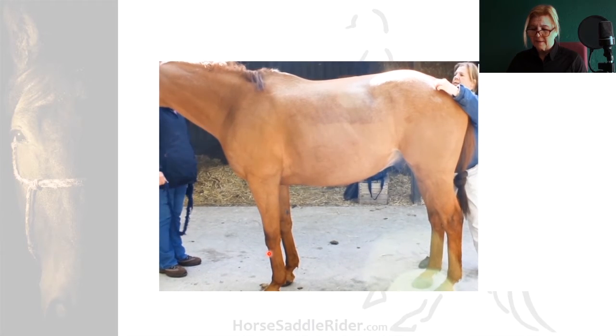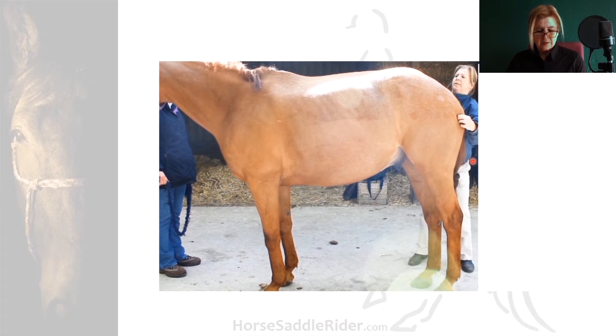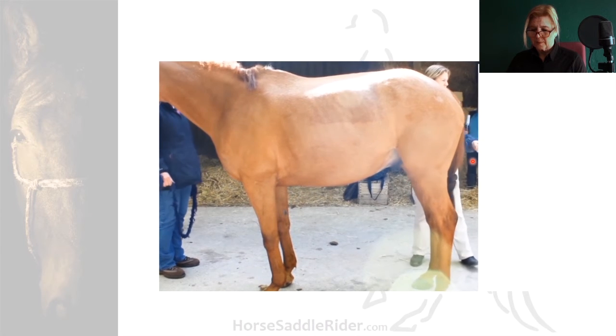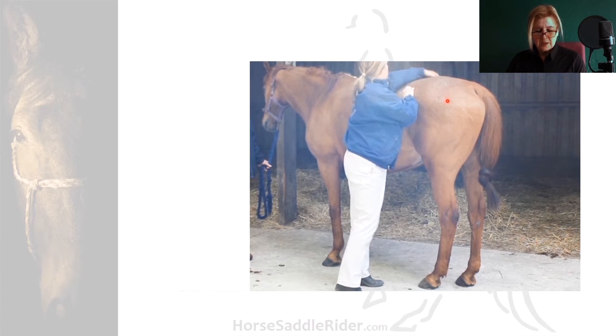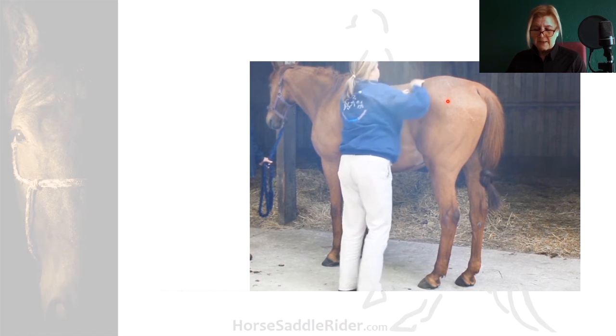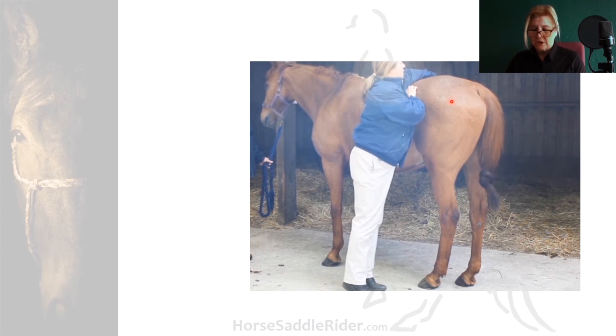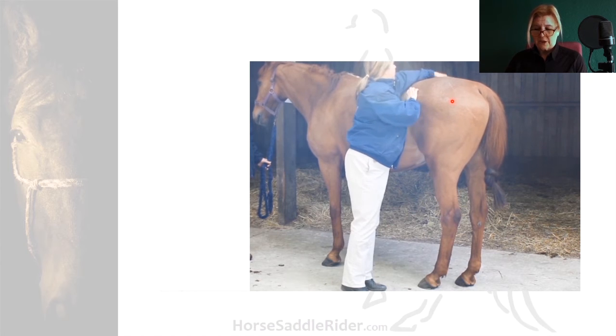Panniculus reflex and the lateral flexion is absent. Lumbar sacral extension is minimal, which may indicate sciatic signs, but needs to be confirmed with palpation of that region. So limited extension there.